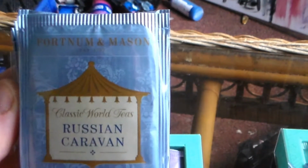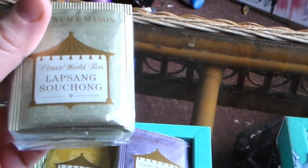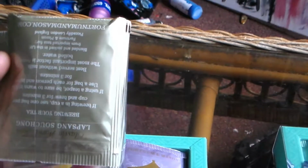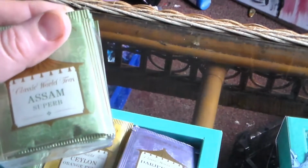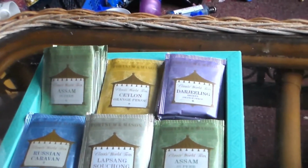And here we have a Russian Caravan. Russian Caravan, another favourite of mine, quite a smoky taste. Good. And we have the Lapsang Souchong, which is, of course, another smoky flavoured tea. And there's another one in here, it's just Assam again, so we're not going to look at that. So, there's 5 teas there.